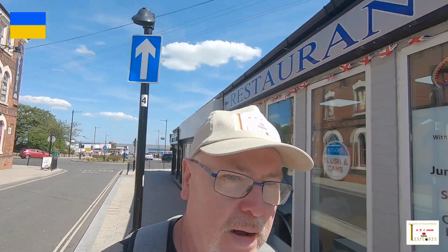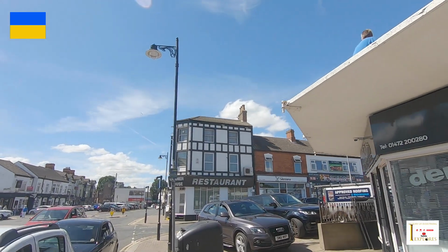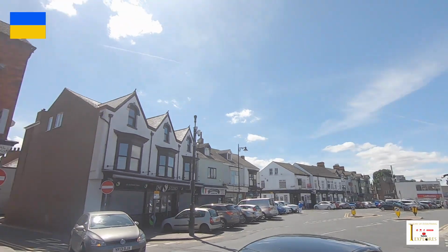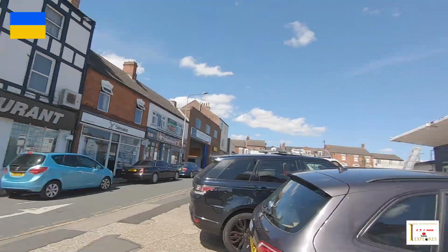Now we're going to walk up to another famous one. I think you might all know this one, Ernie Becketts. And then across the road from there, when I turn the camera around in a minute, this one is Ernie Becketts there. And like I was saying, across the road here, that is Steele's. I've been in there many a time myself, and obviously in Ernie Becketts as well. So we're going to go through there and have a look at another famous fish and chip shop from round Cleethorpes. So let's carry on.